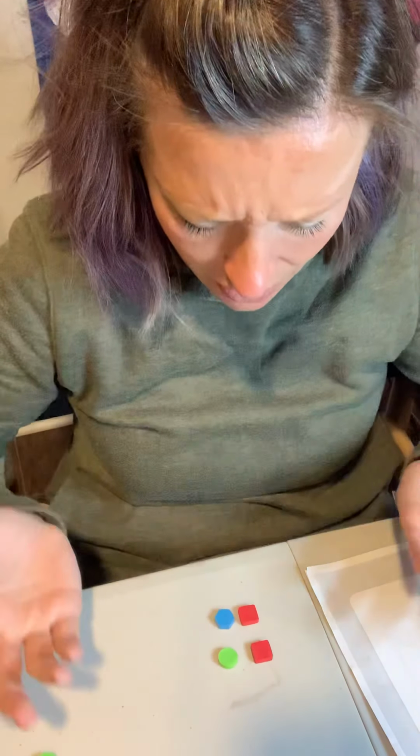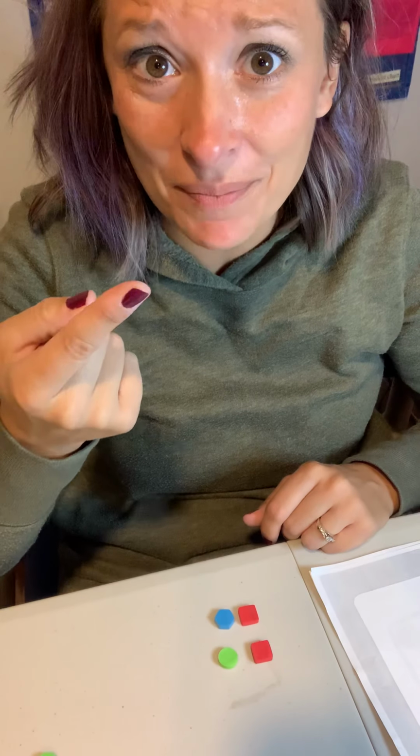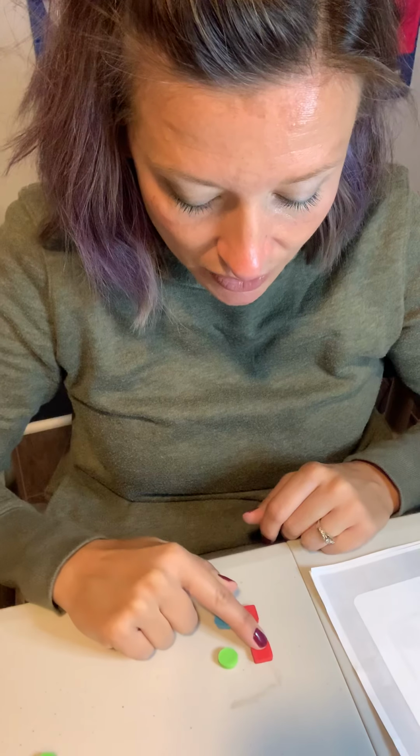Okay, so I have two birds at the beach and two more birds joined them. So how many birds do I have at the beach now? How could I figure this out? Yes, we could count them. Count yours all together too. 1, 2, 3, 4. Do you have 4 too? Amazing. So there are 4 birds at the beach.